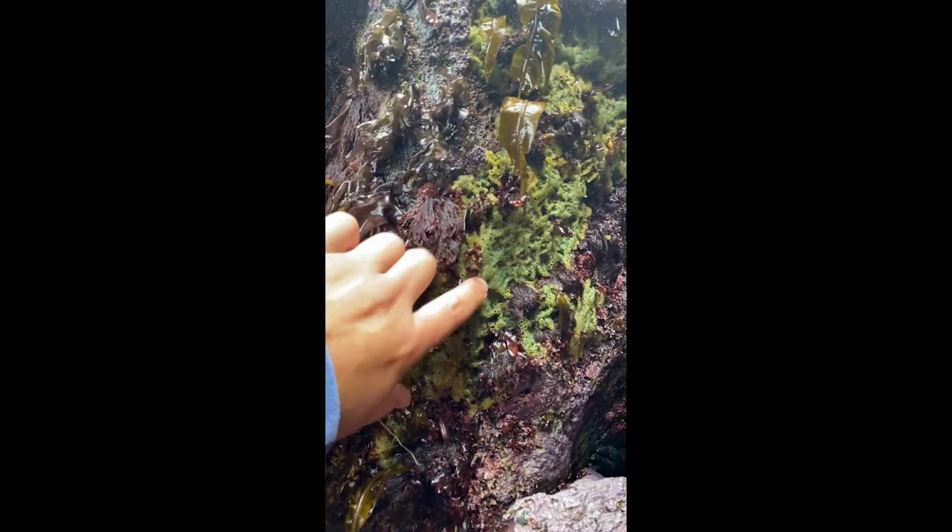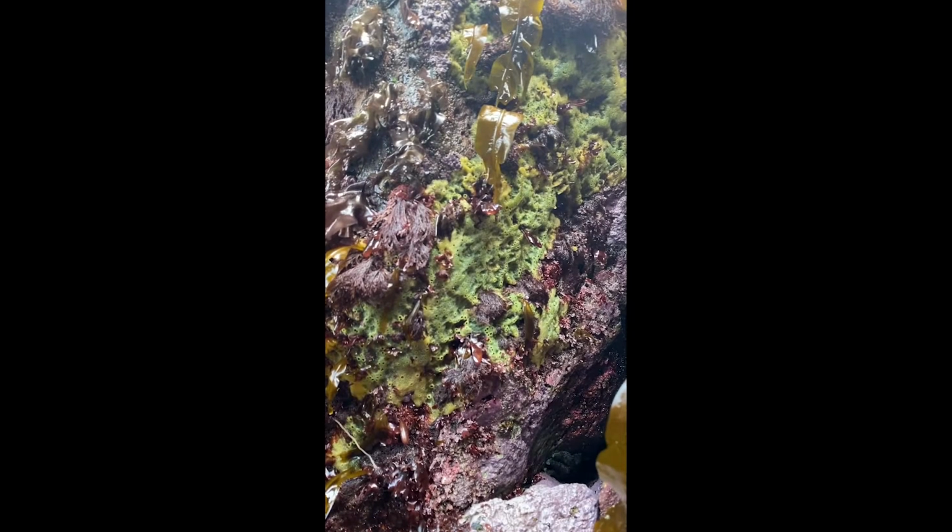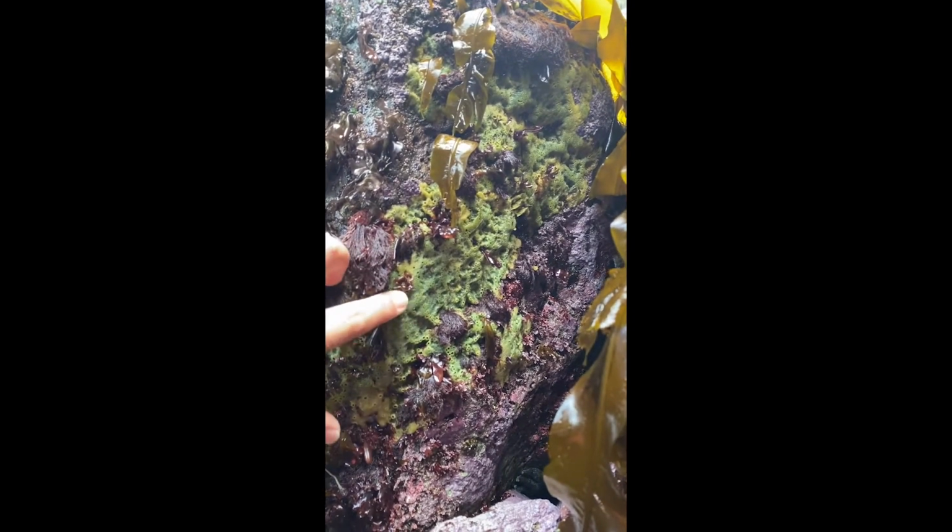Sponge is a cool animal, believe it or not, that you could put through a blender and those little cells will reorganize into this creature that filter feeds water all day when the tide is high.